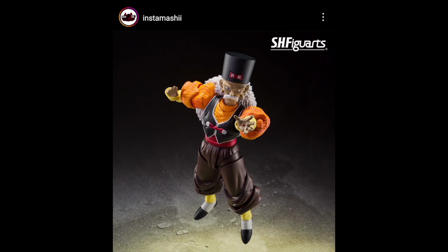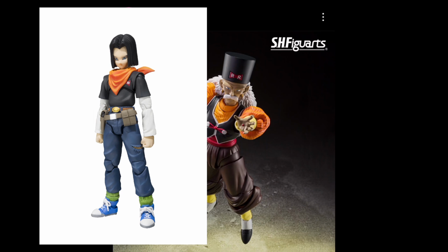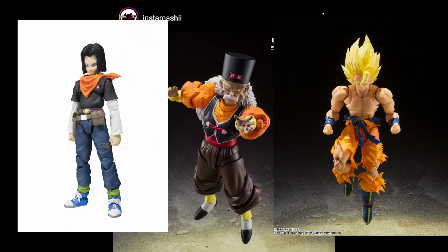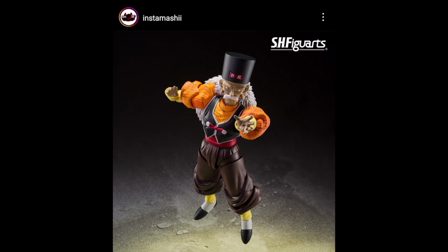Now the thing is, I'm gonna put a picture of 17's figure up on the screen, and if you look at his hips, don't they look rather familiar? We're gonna discuss that later in the video, but if you didn't catch on to the familiarity, the hips look almost identical to the new Goku's hips. So we basically come full circle in terms of the aesthetic for the articulation.